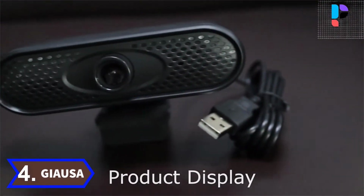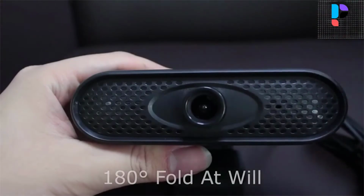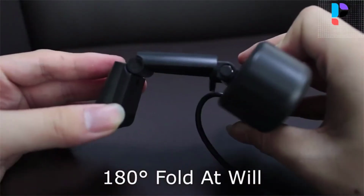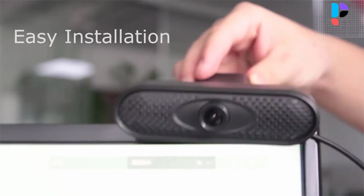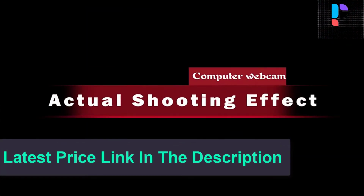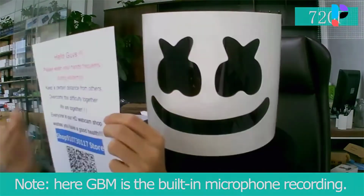Number 4. Brand name, Jousa. High quality with exquisite appearance. High definition with 1080 pixels and true color images. Up and down 120 degrees rotatable, you can adjust the angle as you like. Imported optical lens, high precision and no distorted pictures. Designed for both laptop and desktop.